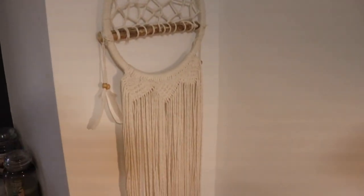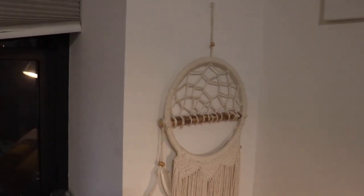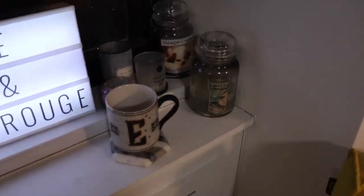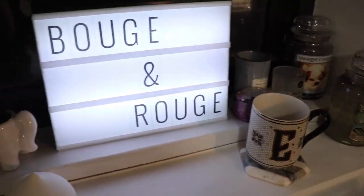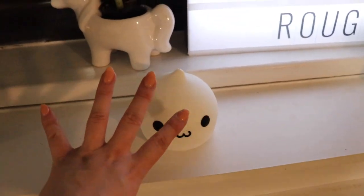I also love dream catchers, and I don't know where I found this, but really loved how simple yet intricate it was. Then over here, right next to it, I have, did I just kick? Oh, sorry, Larry. Over here, I have my little candle collection. Yankee Candle had a pop-up, so I put my dog on it. My mug from Anthropologie on a coaster, my little light up sign. This thing, if you hit it, lights random colors, but won't do it now.